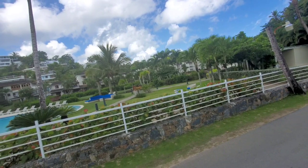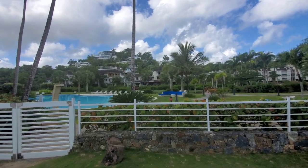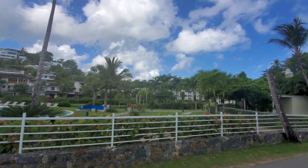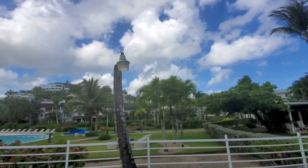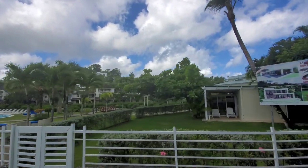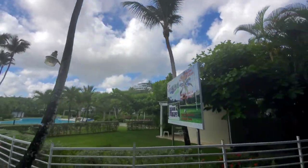Beautiful manicured grounds. If you look up into the hill, you can see Bonita Village. That's why I call it the Beverly Hills of Las Terrenas. $1 million villas up there. Condos. Apartments. People live there. People rent there. It's just immaculate, and that's where we're going to be calling home here in a few months.